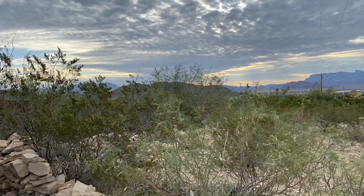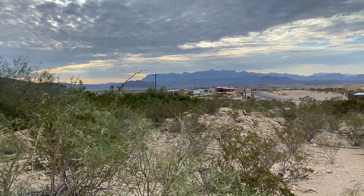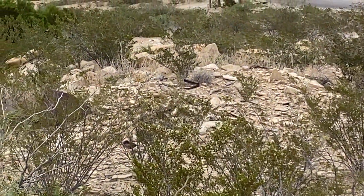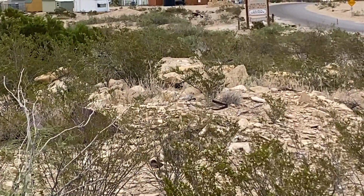I just can't get over the beauty here. I mean, it's like, wow. There's a little bird down there. I think that's the Beep Beep roadrunner bird. Those things just dart across the highway, but they're fast. Can you see them there in the bushes?